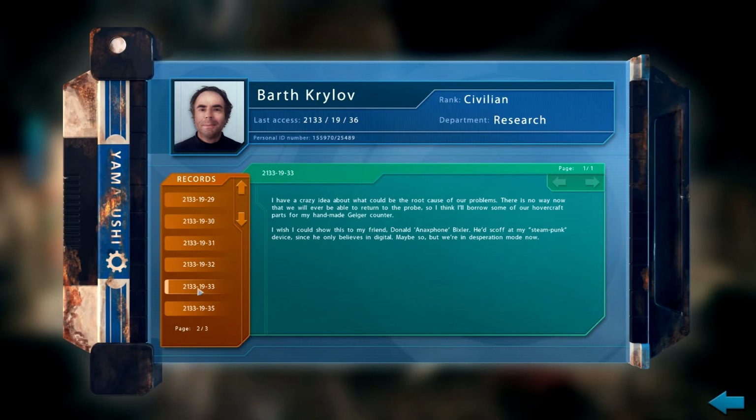I have a crazy idea about what could be the root cause of our problem. There is no way now that we will ever be able to return to the probe. So I think I will borrow some of our hovercraft parts for my handmade Geiger counter. I wish I could show this to my friend Donald Bixler. He'll scoff at my steampunk device since he only believes in digital. Maybe so, but we are in desperate mode now.